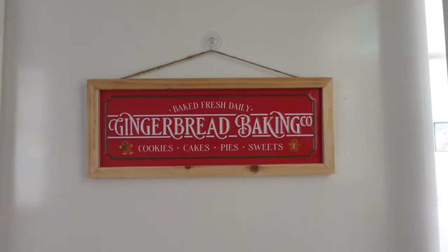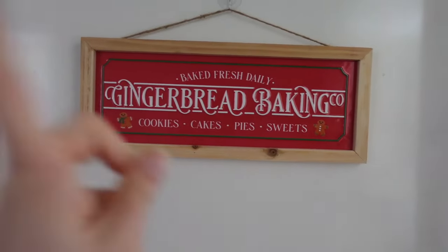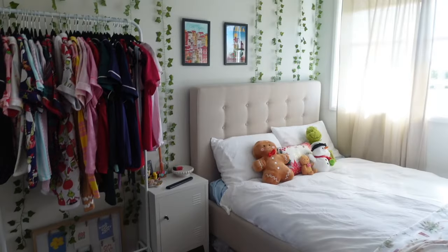So it's been a few days since I decorated my room for Christmas, so I thought I would give you guys a full tour of what it looks like in the daytime. So let's do that. When you walk in, I decided to put this gingerbread sign on my door because it looks really cute and very Christmas vibes. And then when you walk in, this is what my room looks like.